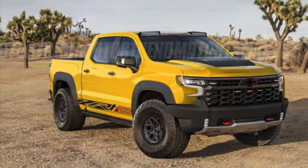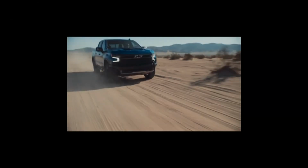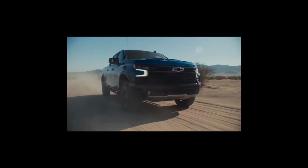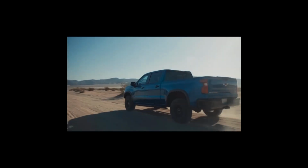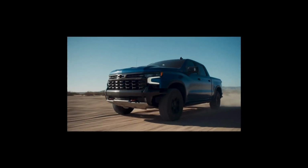Today, GM's TRX Raptor fight. A more than tasty tidbit of information was picked up. GM is looking to make a more extreme version of the ZR2 to properly take on the Ram TRX and Ford Raptor R. According to sources, this project is being called Meteor.